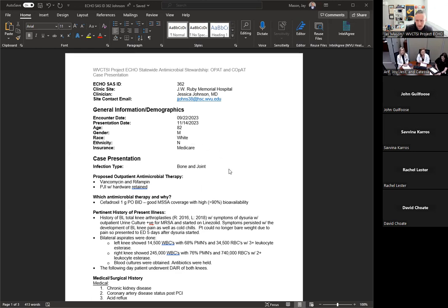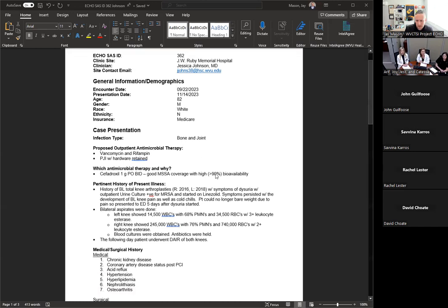The antibiotics that we're proposing are vancomycin and rifampin, and the reason being that he has a prosthetic joint infection with hardware retained. So it says which antimicrobial therapy and why. I think that was a misprint, but what we were proposing was vancomycin and rifampin for 6 weeks versus an alternative therapy that may be safer in the outpatient setting.